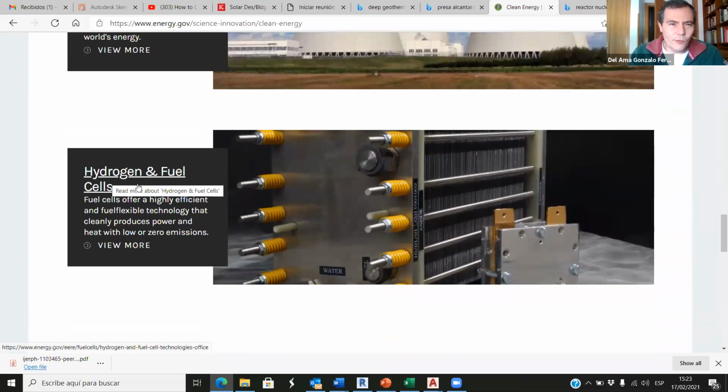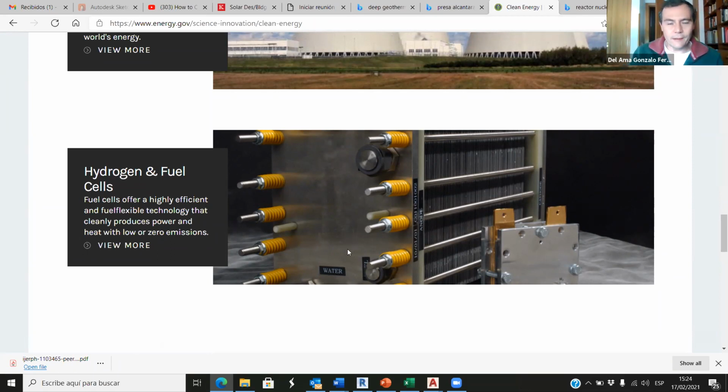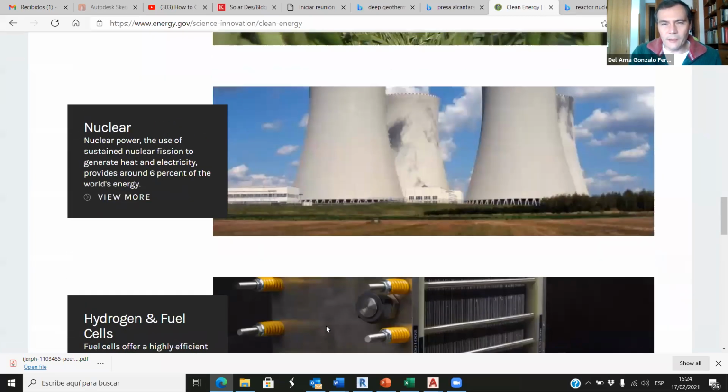And then we have hydrogen and fuel cells. Since I've been interested in these things, in energy, buildings, energy efficiency, they're telling me that hydrogen is the future. Well, we're in the future now, and hydrogen is not here yet. I think it will be a clean source of energy with zero emissions, and these hydrogen plants will produce a lot of energy. Maybe, but it's not here yet. There are plans, but the percentage of energy generated in these hydrogen plants is not relevant yet. Maybe it will be in the near future. But this is what clean energy is.